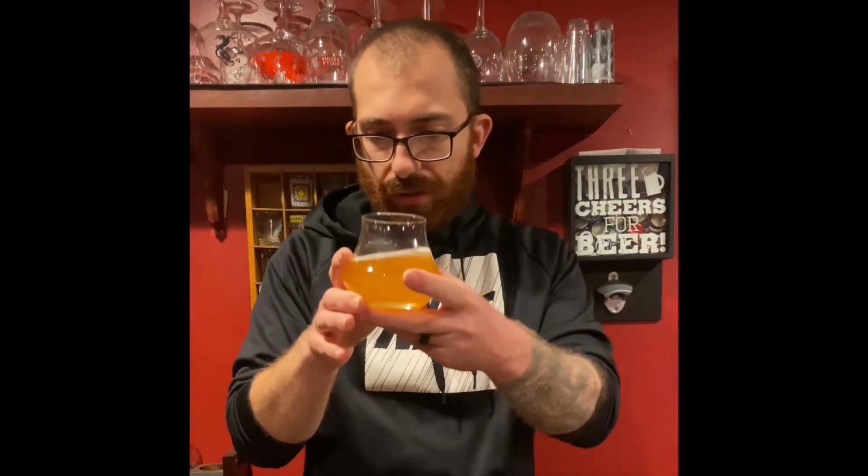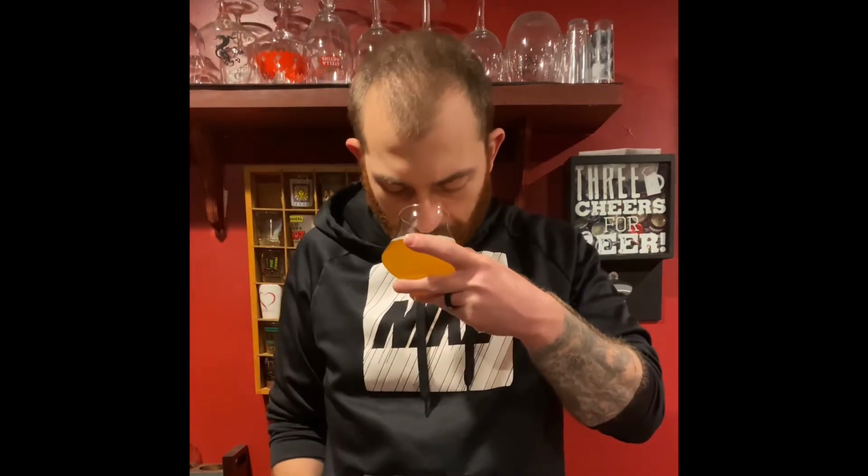So let's see what we got. It's got a little bit of a malty smell to it. More like, I wouldn't even go as far to say malt. It's got a light cracker kind of smell to it. Light breadiness. Let's go in for the taste. Oh yeah, it's got a bready aftertaste.